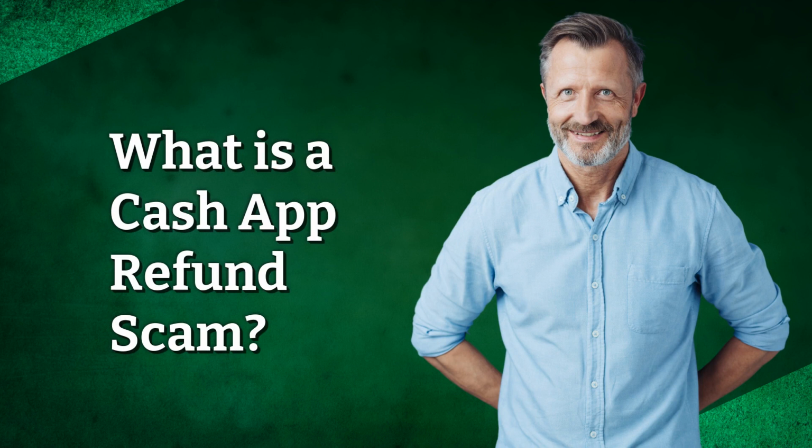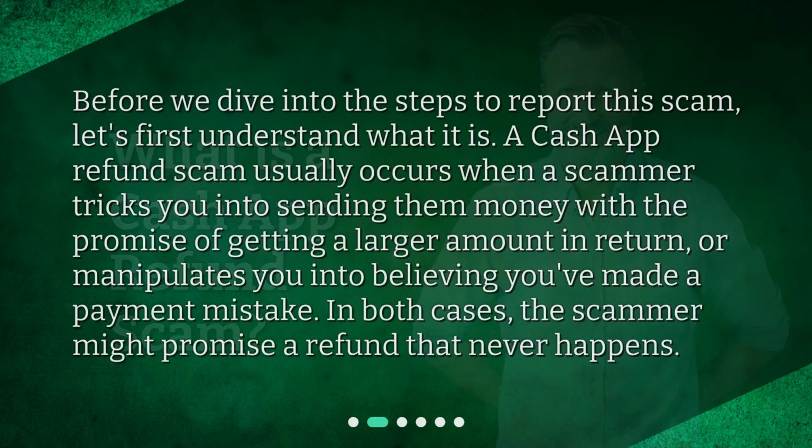What is a Cash App refund scam? Before we dive into the steps to report this scam, let's first understand what it is. A Cash App refund scam usually occurs when a scammer tricks you into sending them money with the promise of getting a larger amount in return, or manipulates you into believing you've made a payment mistake. In both cases, the scammer might promise a refund that never happens.